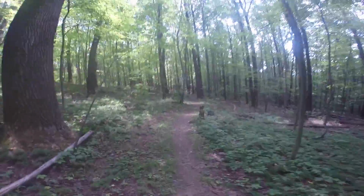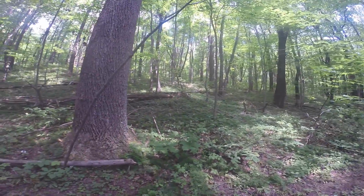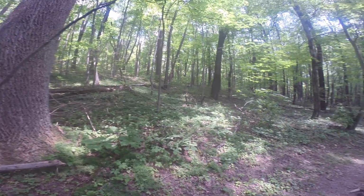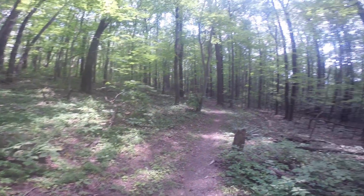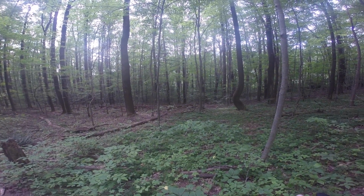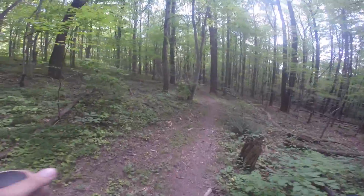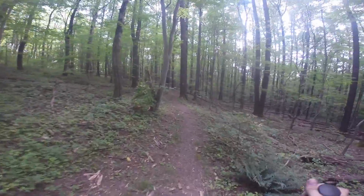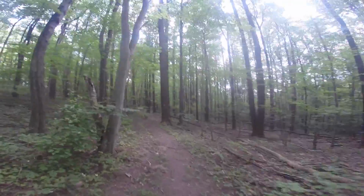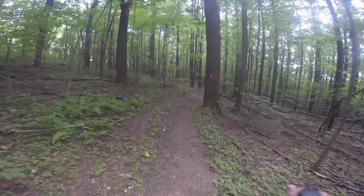Alright guys, just wanted to show you some of the scenery here, in case you didn't get to see a lot of it before. It's very nice and it's open. There are some large trees, but there's also a lot of smaller trees and saplings. There's not a lot of air moving, so it is a little stuffy here, but like I said before, the trail actually looks really good.